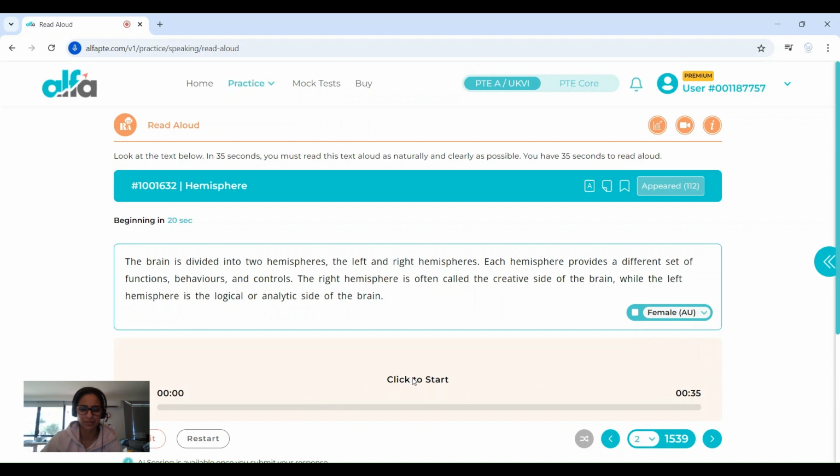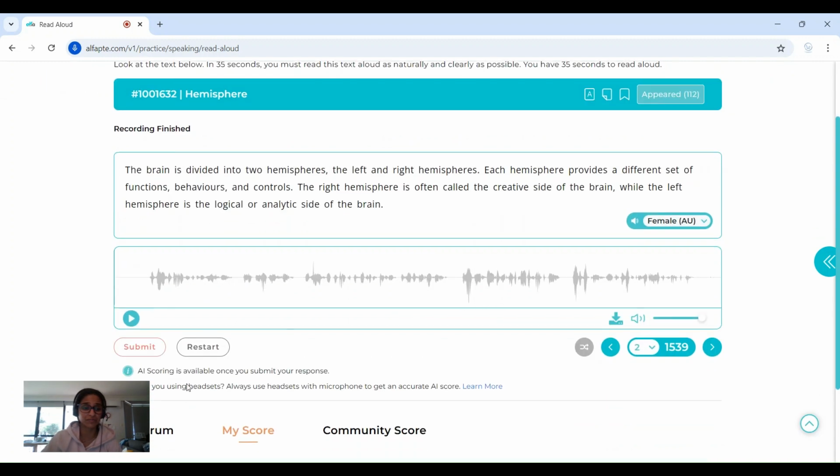All right. The brain is divided into 2 hemispheres, the left and right hemispheres. Each hemisphere provides a different set of functions, behaviors, and controls. The right hemisphere is often called the creative side of the brain, while the left hemisphere is the logical or analytic side of the brain. It was really short. It was just 15. Let's submit. Let's see how we go, and let's see what kind of score I'm going to get.